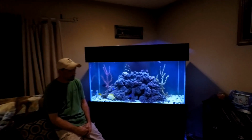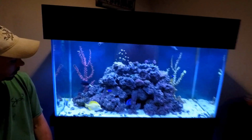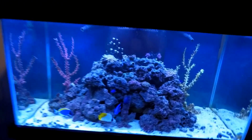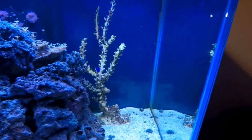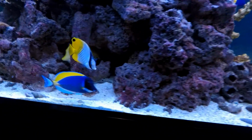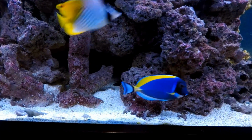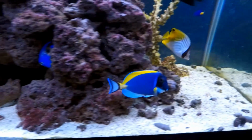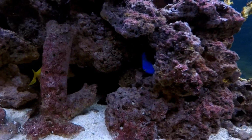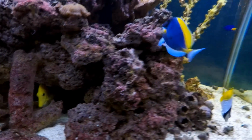Their lights are starting to dim down for the evening. We don't get to film a whole lot in here because the kids are usually up and wide open, but as you can see, they're all doing well. The big blue tang. Oh, he went in the hole. Alright, you coming back out, buddy? There he comes. There he goes. He's camera shy. Aww. But all the fish are doing well, guys.